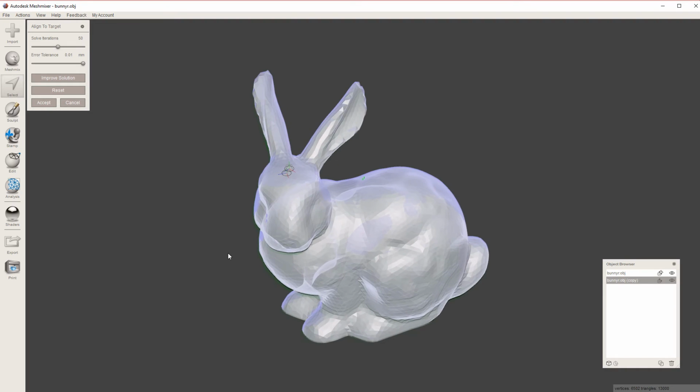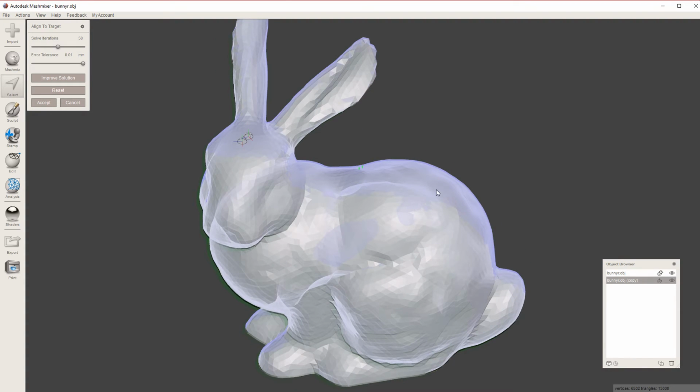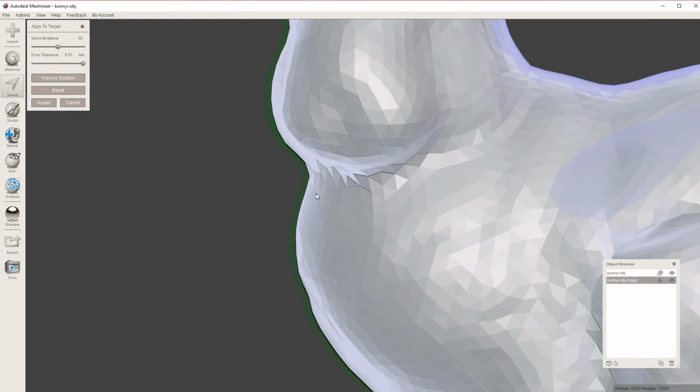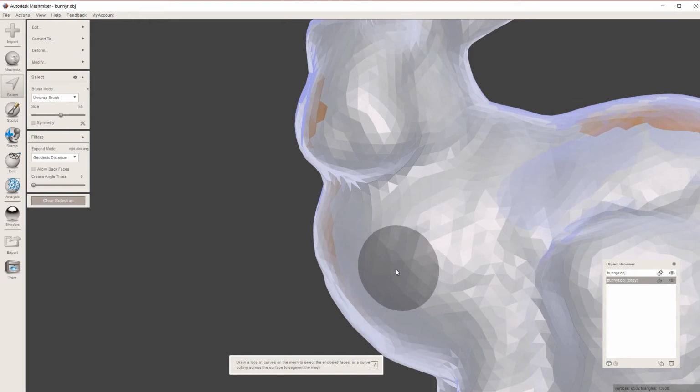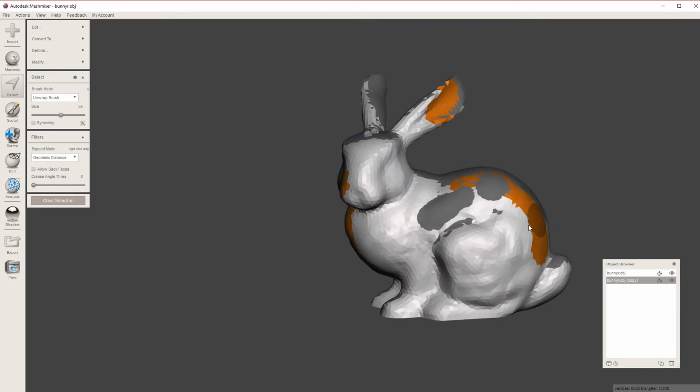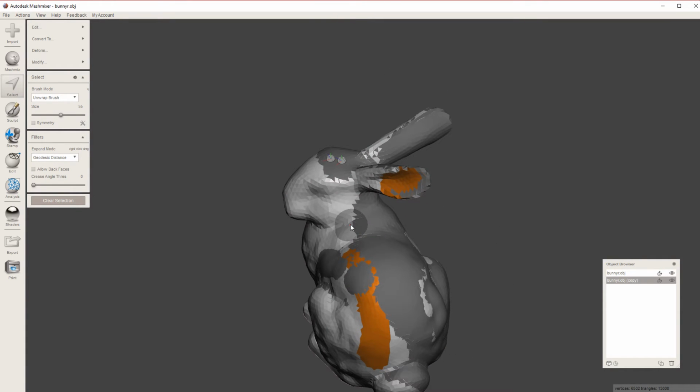So it was kind of maybe subtle, but what it did is the places that I selected were sucked to the target to align. You can kind of see maybe right here the green was where it was, so it did move it. I'm going to turn up the solve iterations as many as I can and say no tolerance and say improve. Now the bunny moved a little bit and I'm going to say accept. So now I'm going to turn off the target of this. And whenever you get this kind of shimmering like this, it means that these meshes are pretty darn well aligned.